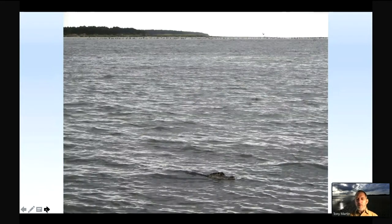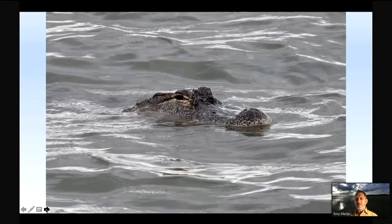A couple of years ago, my wife Ruth and I, we had been tracking the alligators for several days. We go out there, we actually saw an alligator out in the surf. This was a relatively small one. I got this nice close-up, isn't it beautiful? So yes, there you go. Your surf alligator Wednesday. Just what you needed, right?